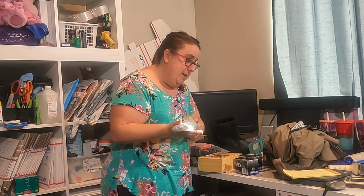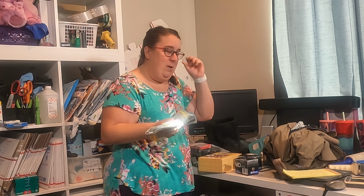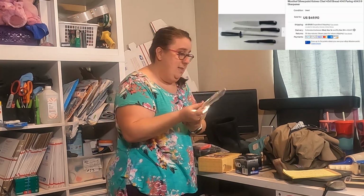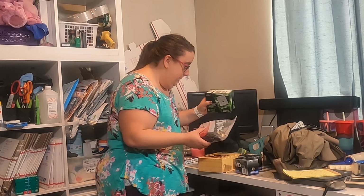So this set, I think I paid like $5 or so at an estate sale. Don't hold me to it. I know I wouldn't have paid very much. And it sold for $50 for this set. I think I'm going to get right into the bolos.